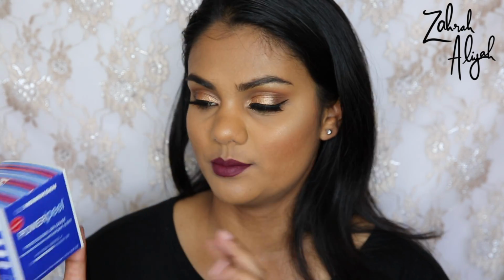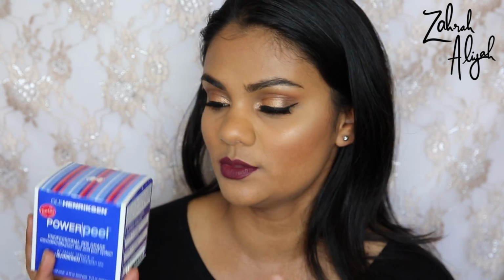Next, a couple of skincare favourites. I've been loving the Ole Henriksen Power Peel. This is the English side. It's a professional grade spa treatment that Ole Henriksen does in wherever his spa is in America. Apparently you have to book in 6 months in advance to get it, and all the movie stars get it done. So they tried to package it for consumers.